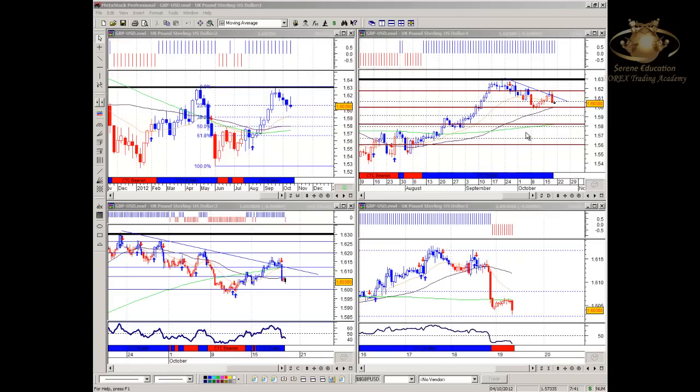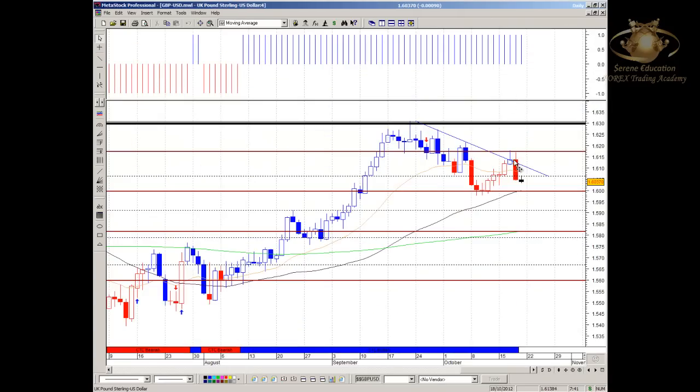On to sterling. Let's have a look and see what happened yesterday. Whoa! Bearish engulfing candle yesterday after the shooting star. I mentioned the only thing that was going to cancel this sentiment candle out yesterday was a bullish engulfing candle that pushed higher than this area of support and resistance level at roughly the 1.6200.